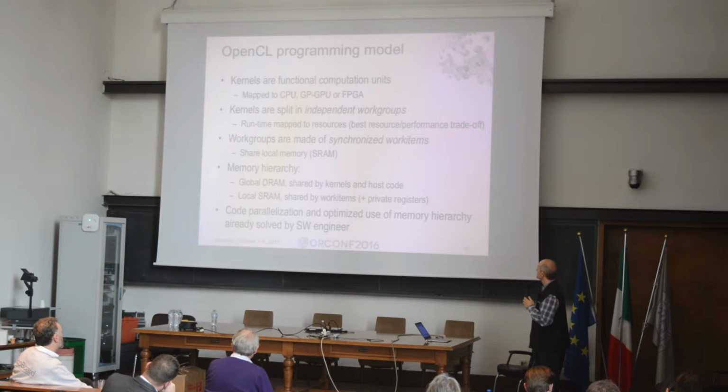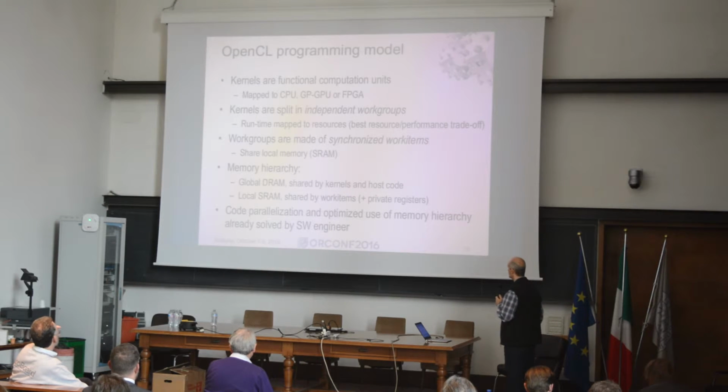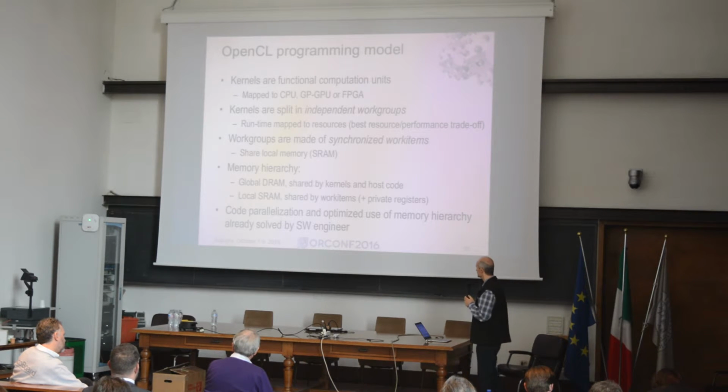This is what I already said, more or less. The kernels are split into independent workgroups, which are mapped to resources at runtime, and the workgroups are made of synchronized work items, which share local memory. And the memory hierarchy for this project is the usual: global RAM, global memory that is shared by the kernel and the host code, which is not cache synchronized, and local RAM, which is shared by work items, and, of course, some private registers. The advantage is that parallelization is already done here by the software programmer, so we don't need to do that with our tools.